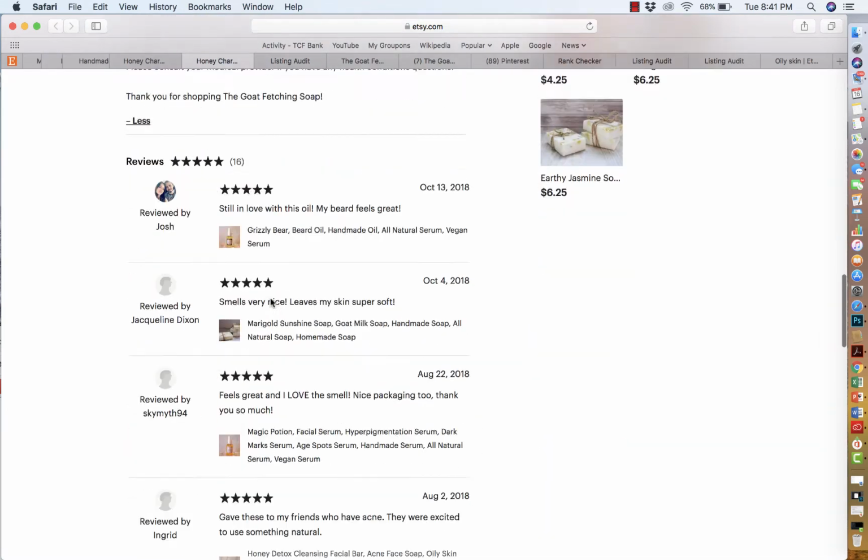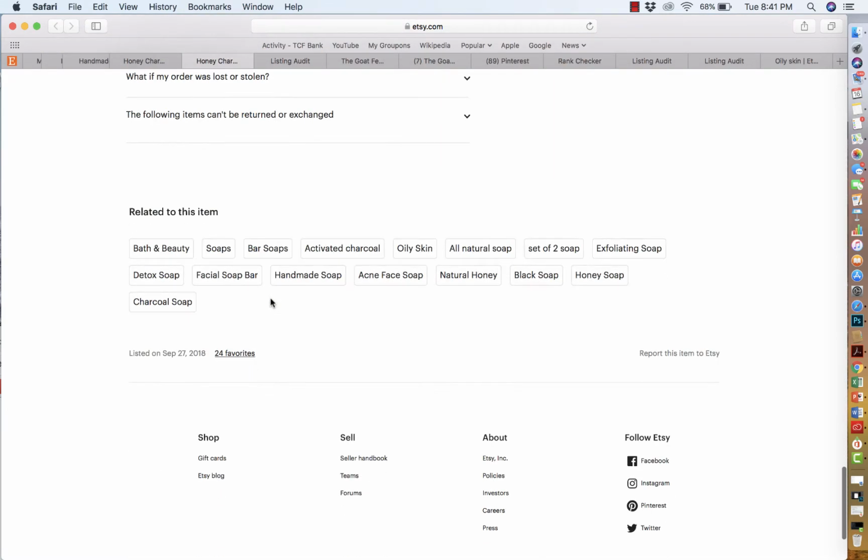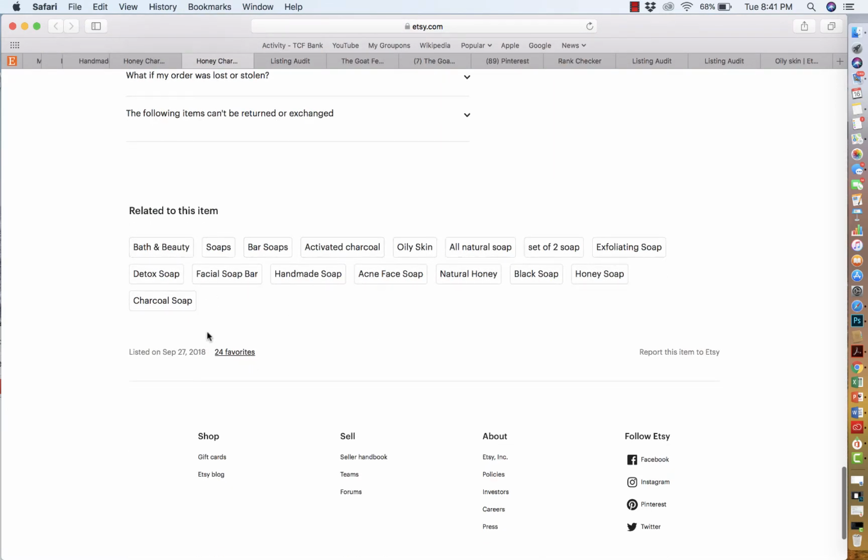You also want to make sure, like you did an excellent job with this, to have all 13 keywords down here. I did check your tags, you did them correctly. That's another way that people search. I know you asked me about attributes. Attributes are additional tags that people might find your products on. Adding attributes is important because some people search by keywords, like by typing in facial soap bar, but other people search by attributes. So they might search by holiday, occasion, etc.